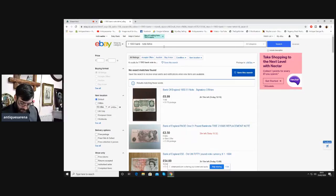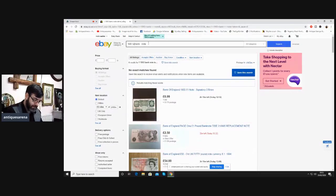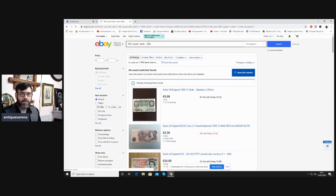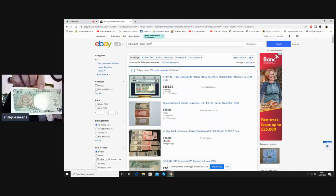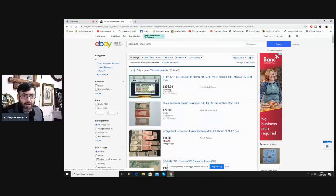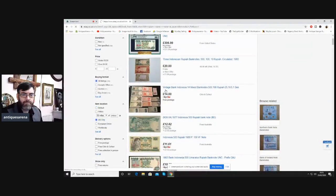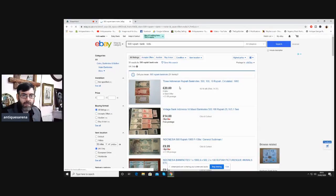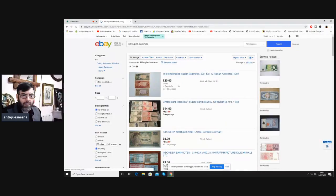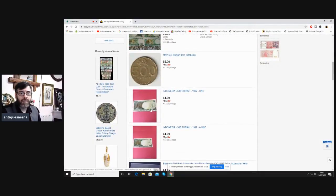Bank of Indonesia. Rupiah. Why can't they all be easy? 500. This one we have a little monkey or gorilla, whatever you want to call it. Looks like a gorilla. Let's see if we can find this one. Again, there's good money in some of them. Why are we not on UK only? Right, we're looking for a monkey. There it is. $4.99, Indonesia. Right then. So he's worth a fiver. That's not bad.